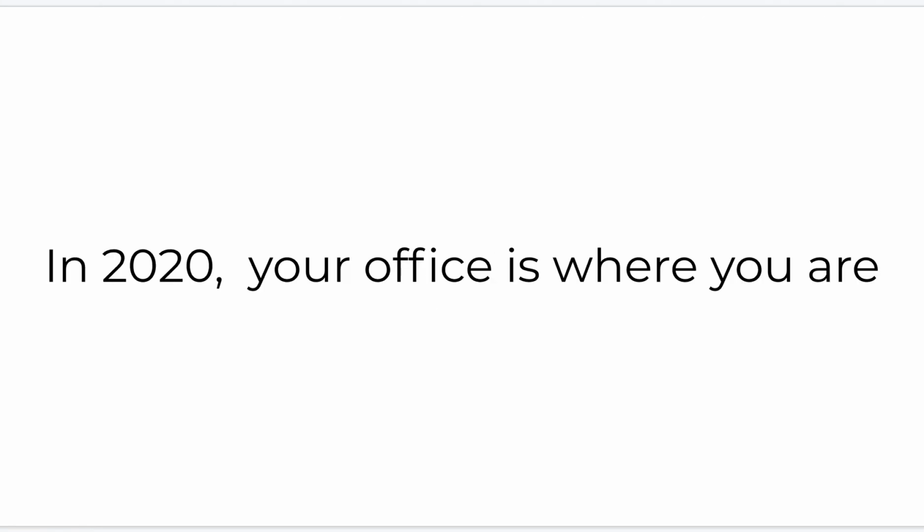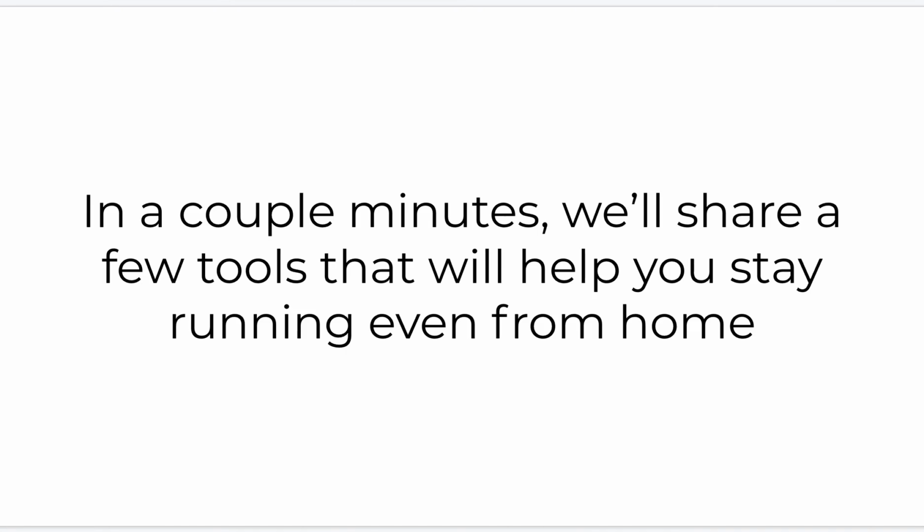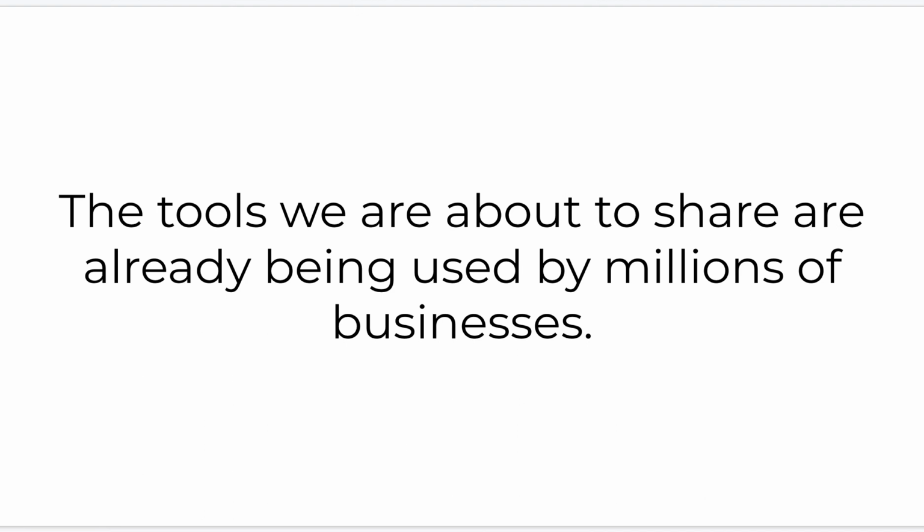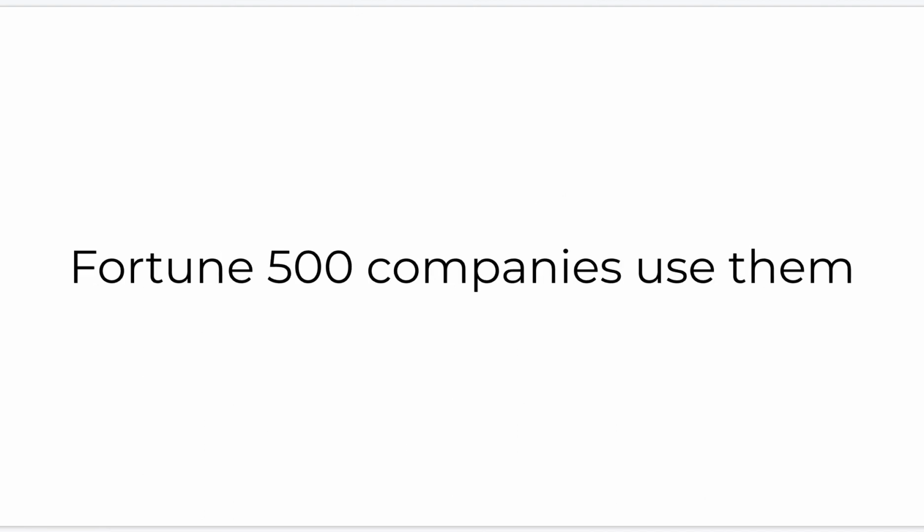In 2020, your office is where you are. So in a couple of minutes, we'll share a few tools that'll help you stay running even from home. All you need is a computer connected to a good internet connection. The tools we're about to share are already being used by millions of businesses. Fortune 500 companies use them as well.